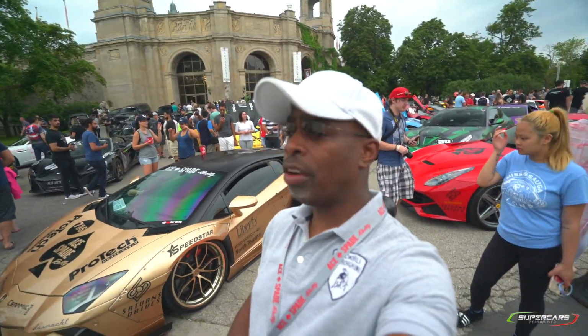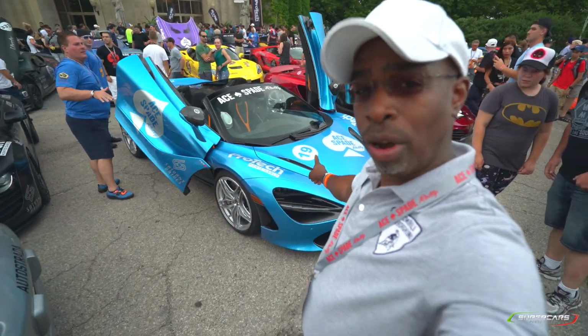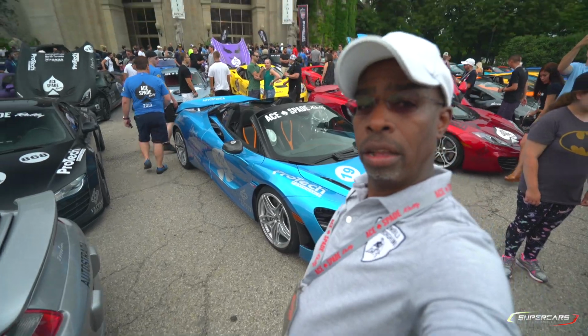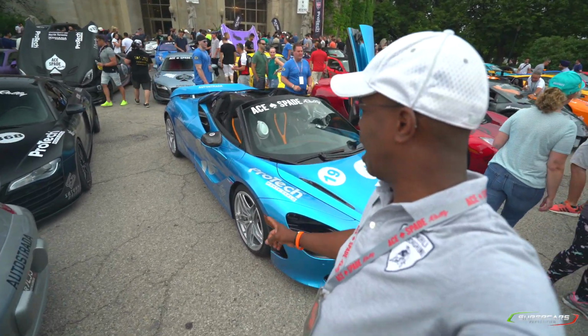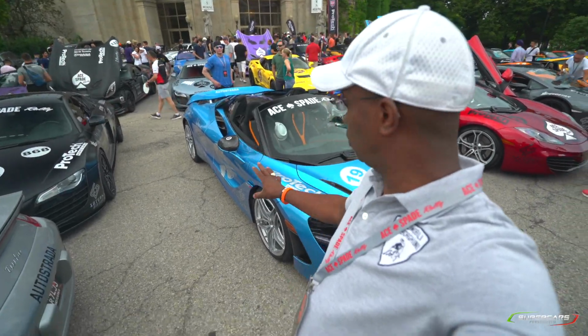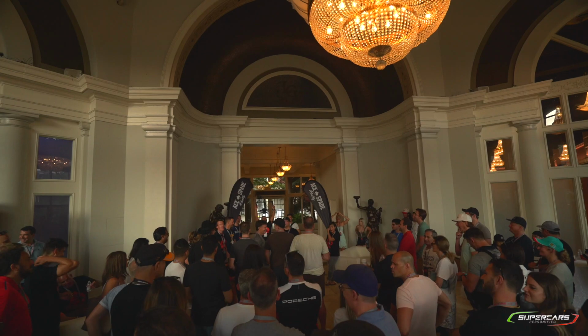All right, guys, so we're here at the starting grid for Ace Spade Rally 2019, and I'm just gonna walk around and show you some of the awesome cars that are here, including this car that was here with us last year, Liberty Walk. Now it's actually on bags. Last year, I don't think it was on bags. This color, I actually thought it was a wrap, but it's incredible. This is a color from McLaren. I've got to find out what the color code is and what its name is, but it's freaking amazing, especially with these silver decals. Pretty awesome.